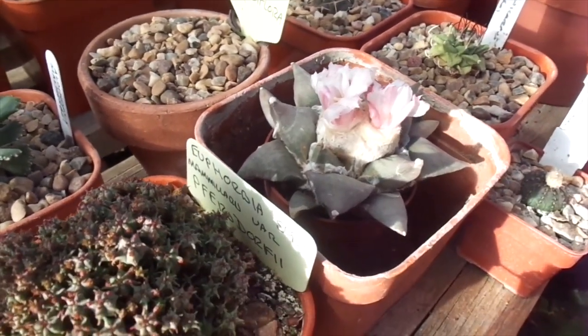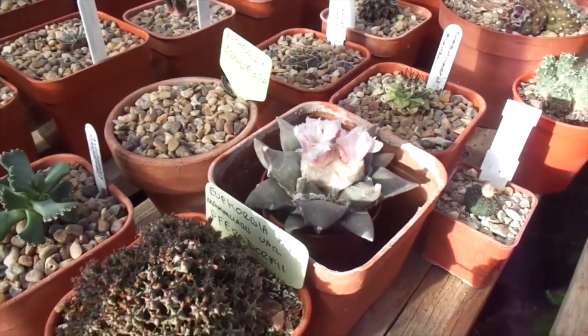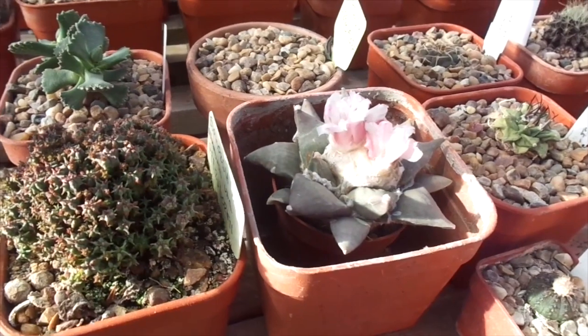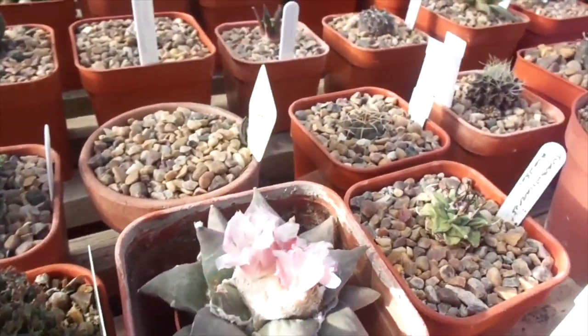But many, many hybrids, and the Japanese have created some incredible cultivars. I mean, if you've got some time, just Google Areocarpus Godzilla, and you've never seen such a monster, the aptly named Godzilla. Okay, so there we are.